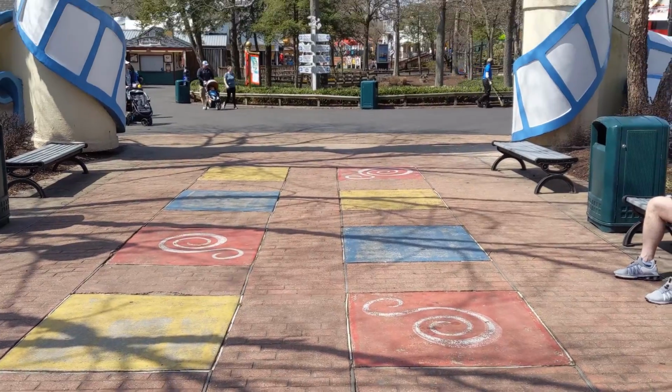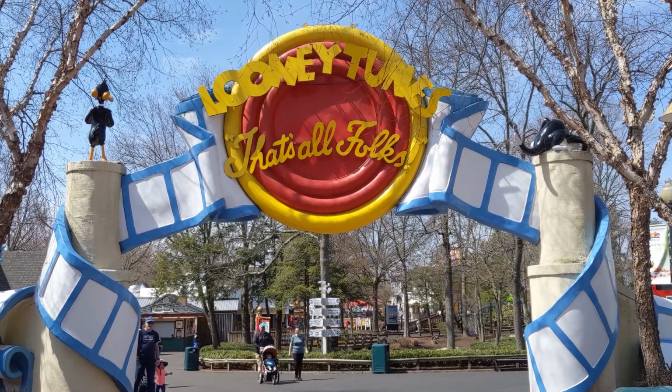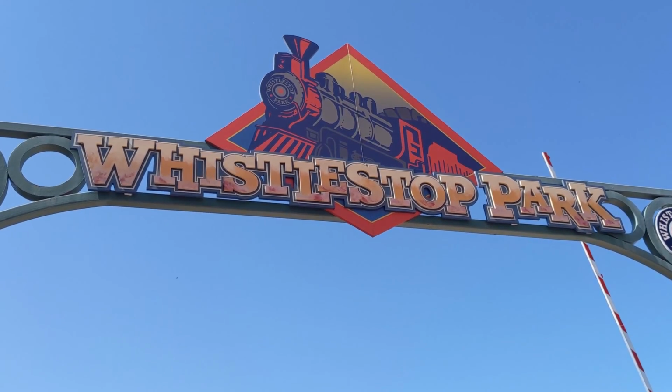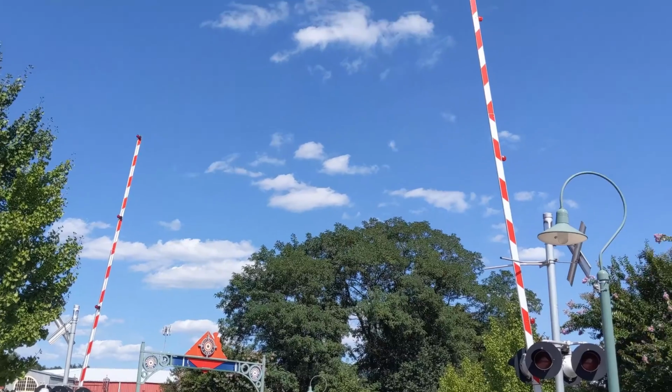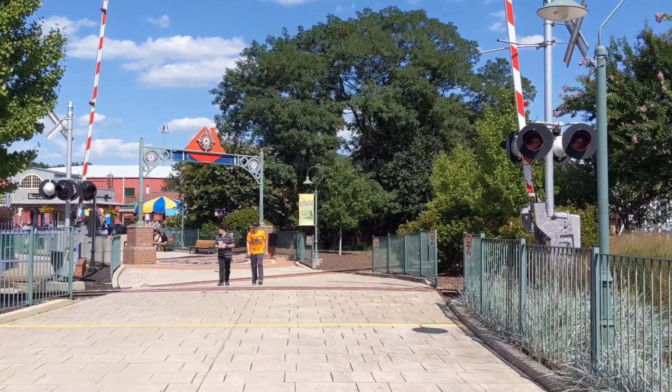So, as you've seen, Looney Tunes Movie Land is great for younger children since the rides are smaller and slower. Another area geared towards younger visitors is Whistlestop Park. The theme of this neighborhood is trains, and you need to cross some train tracks to get in.